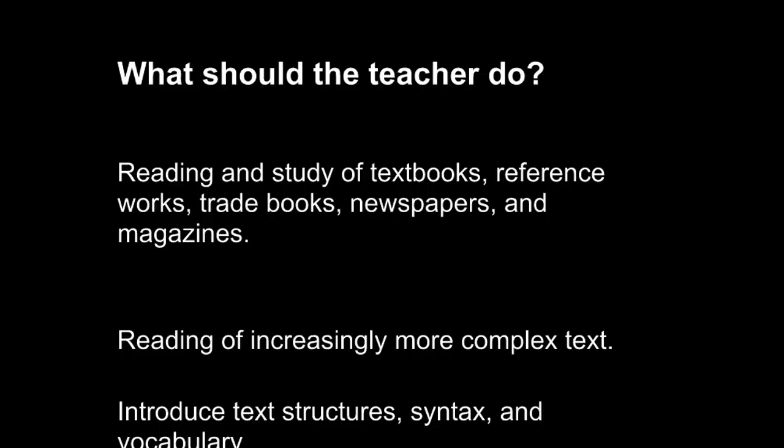Even from that last phase, they can now read quicker silently. Does that mean you don't do read alouds in the advanced stage? No, I do read alouds in high school. But your instruction routines have shifted.